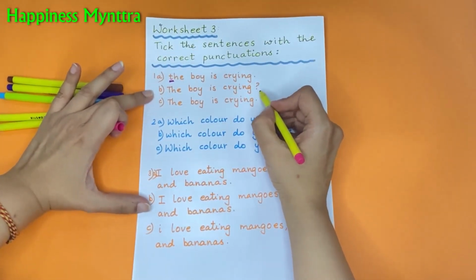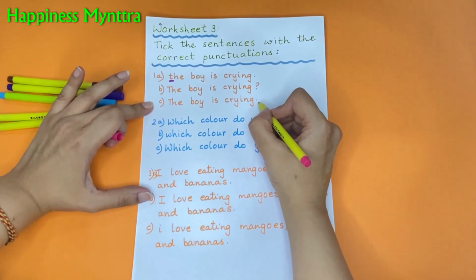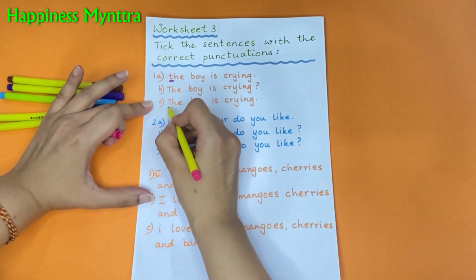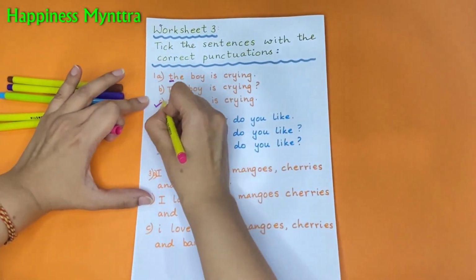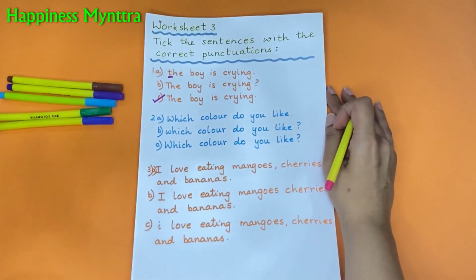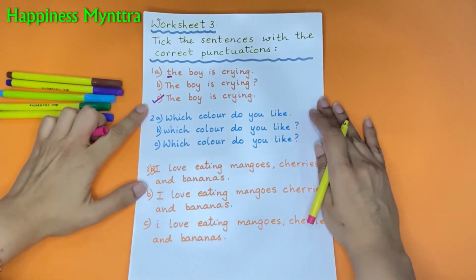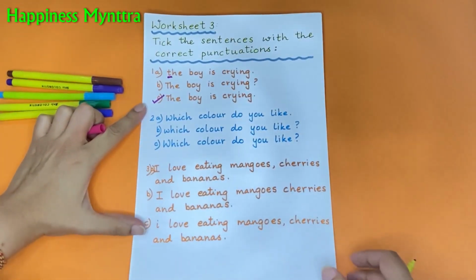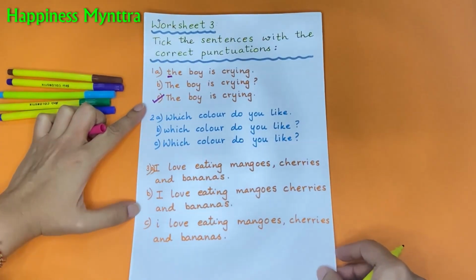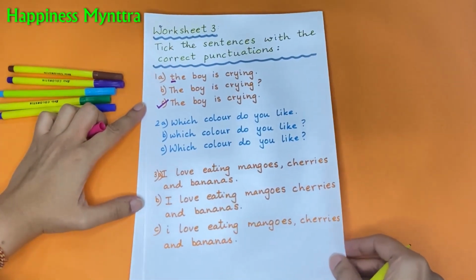The boy is crying. Now this is not a question, so this option is also not correct. The boy is crying. Capital T with a full stop. This is the correct choice. Similarly, you can make many more sets like this and just make sure that the children read properly and understand and then tick the options. Multiple choice questions encourages reading and also builds focus and concentration.